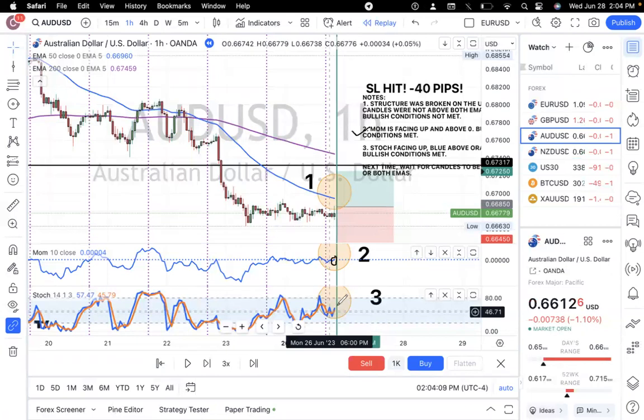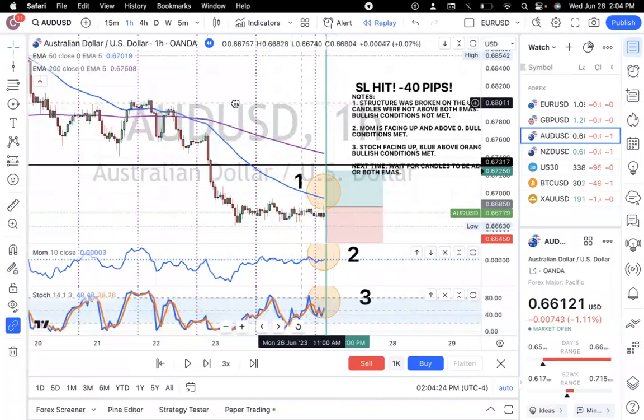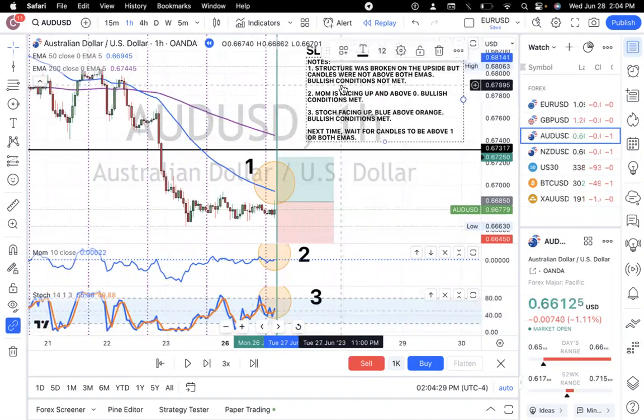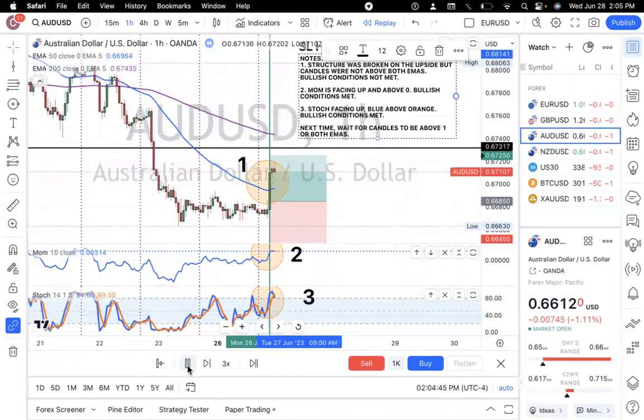The third and fourth things that I look for are for the stochastic to be facing up, and I also like to see that my blue line is above my orange line, letting me know that the buyers are in control and they have the momentum to actually push this market up. However, because I missed one key factor, or I overlooked it or decided to take this trade for a buy anyway, which was the candles not being above the EMAs, it actually did sell and it hit my stop loss. So I'm going to play this for you guys, so we can actually see what happened in the trade.